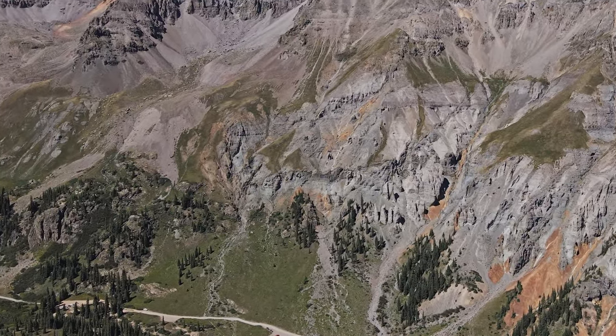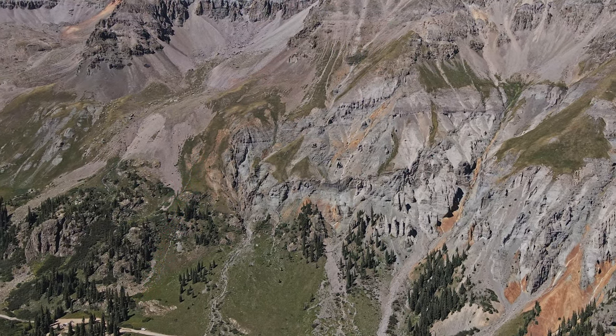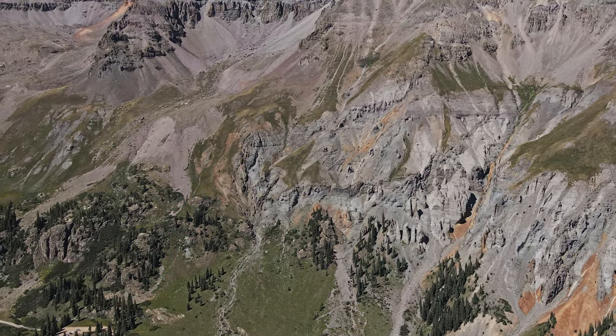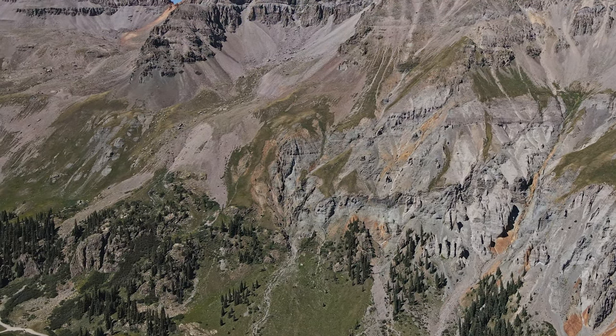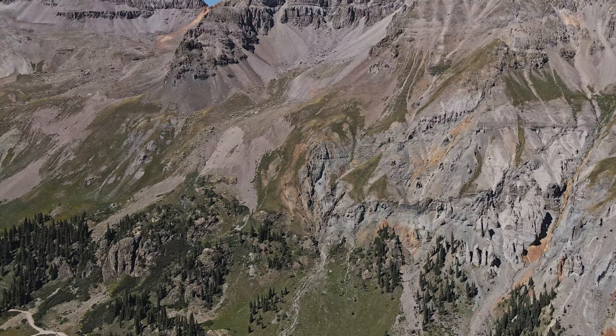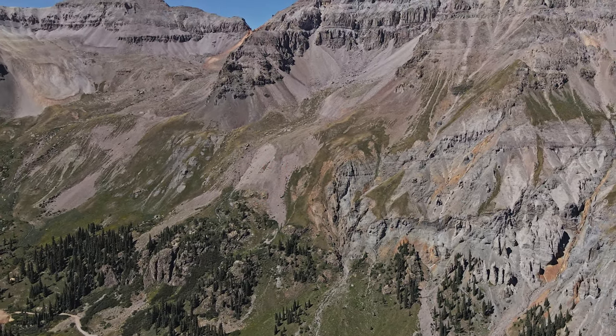Staying with the small dry creek beds where indicated on the map will greatly facilitate your upward progress while minimizing erosion by staying off the tundra. I had the misfortune of ascending more to climber's left, straight up the talus field.